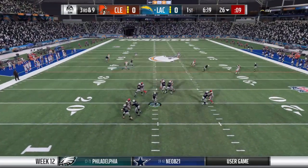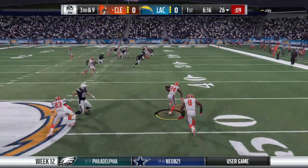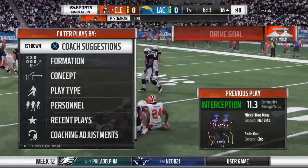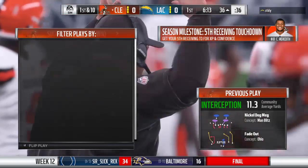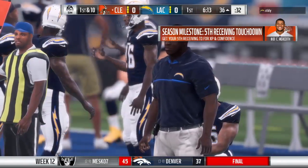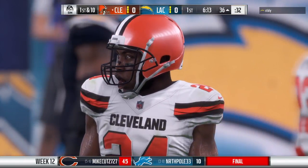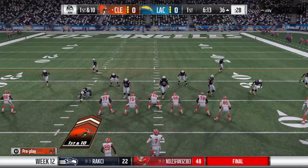Back to throw. He's going to look deep down the field and he fires one that's intercepted. He's picked off just shy of midfield. And he's able to take this one back to the 36-yard line. And they'll start this drive with very good field position.